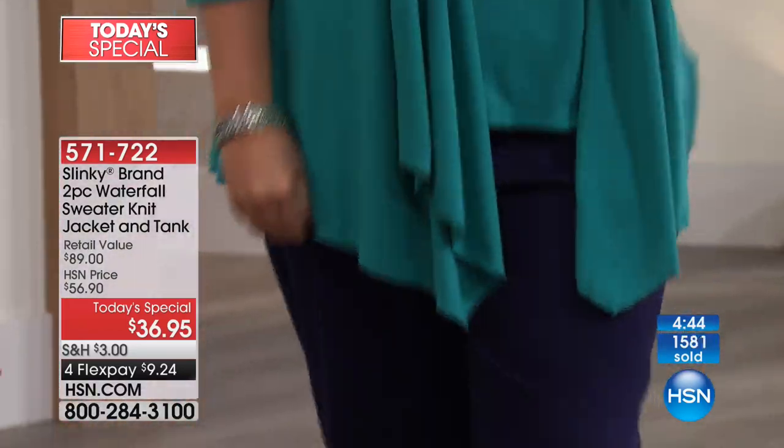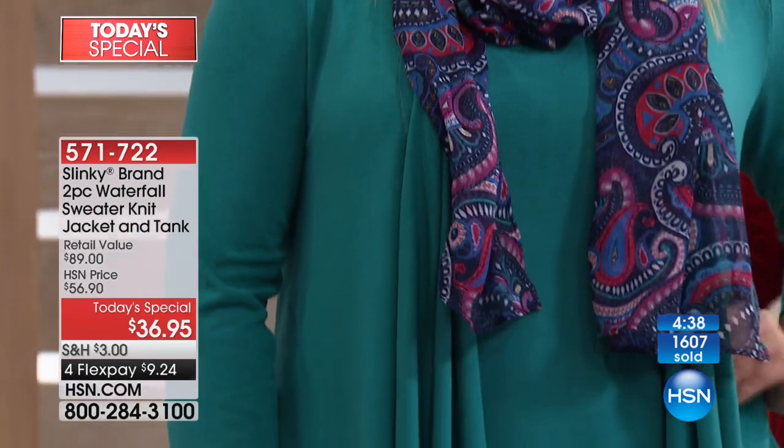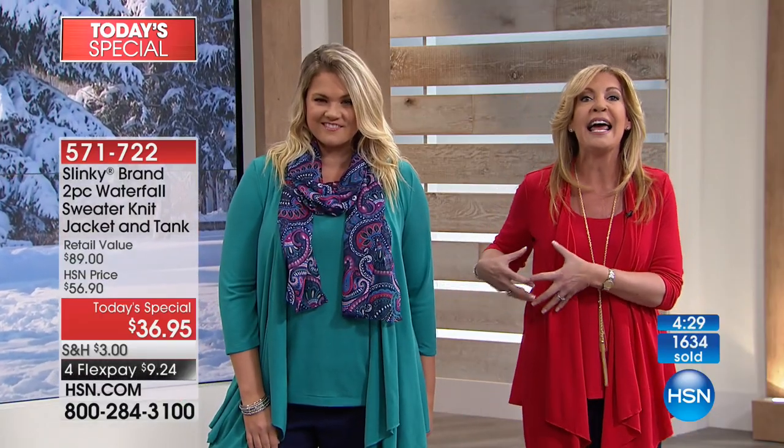Machine washable, Jackie, right? Machine washable. I always recommend hand wash, lay flat to dry, but no wrinkles, no fussing. They pack like a dream. You roll them in your suitcase. This whole set could roll into a little handbag. That's how small it packs. So it's not bulky. It's not heavy.